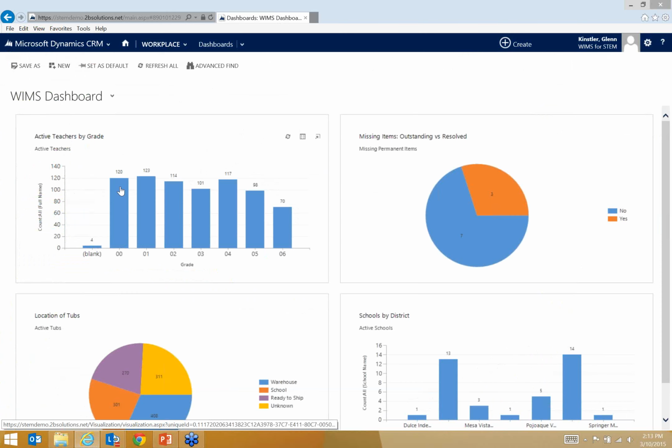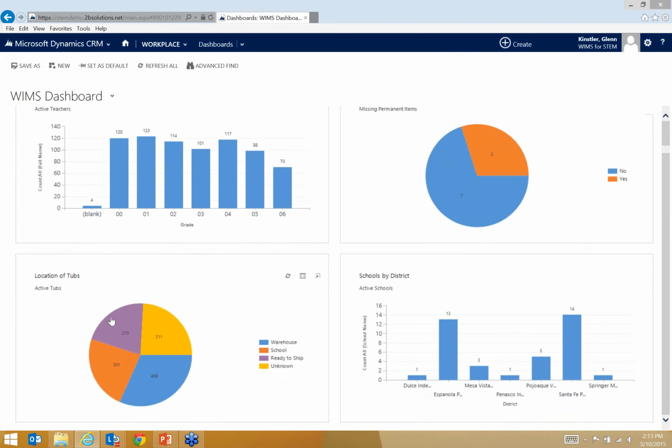Here we've just got a breakdown of teachers by grade level, number of missing permanent items over the last day, a breakdown of where tubs are, and then just a breakdown of schools by district. As long as there's data in the system, though, we can make a chart or graph out of it. These are just some ideas that we've had, what some other customers use.